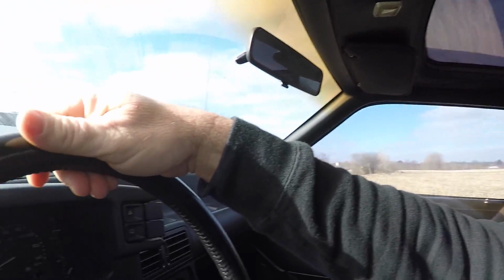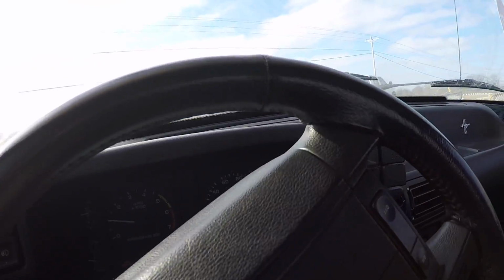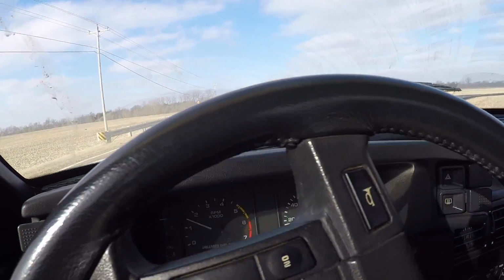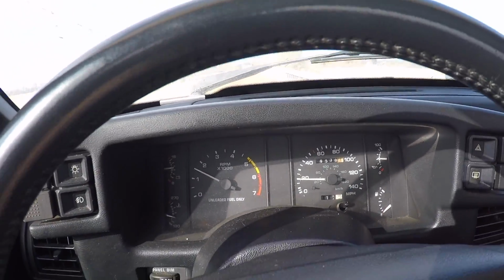But turn this freaking radio down. But yeah, we're gonna see what a basically stock AOD 1990 GT does. So here we go. Make this turn here. And let it get straightened up and punch it.